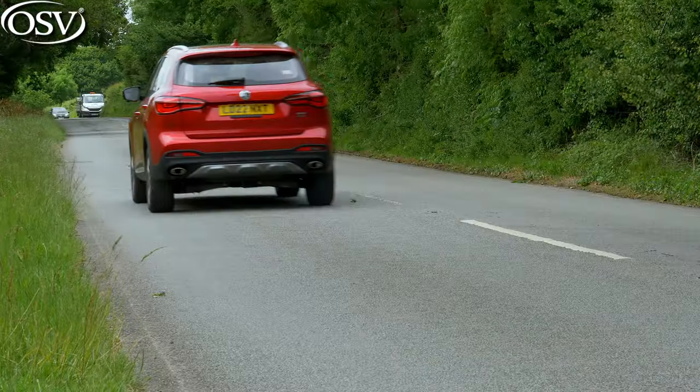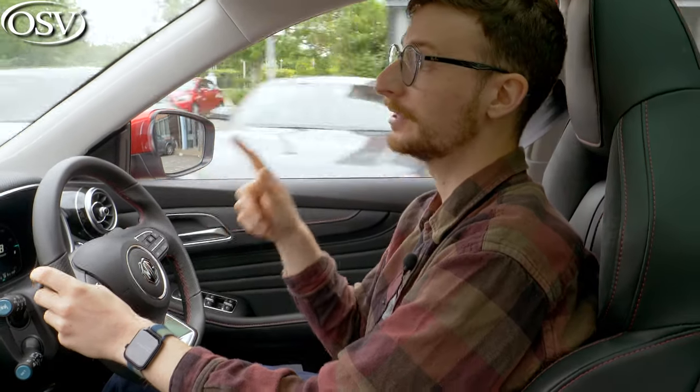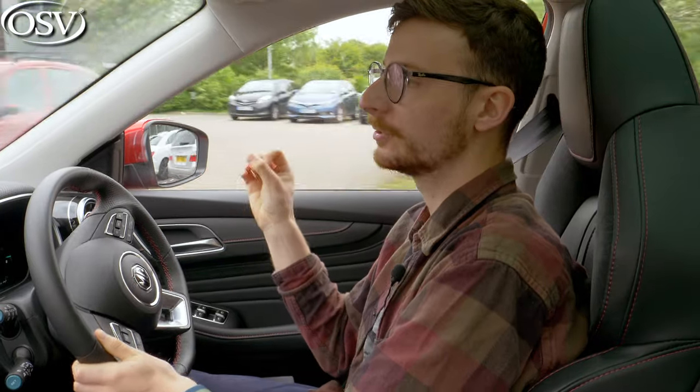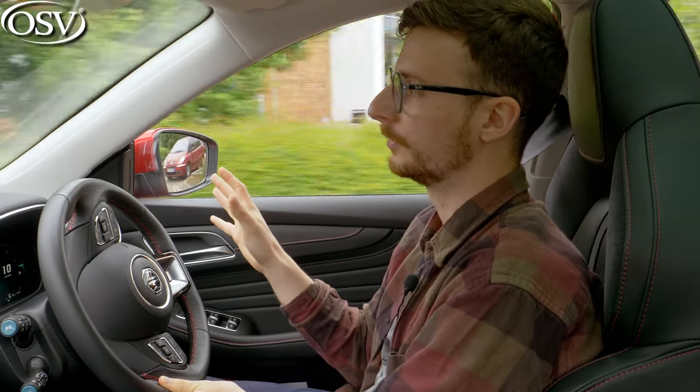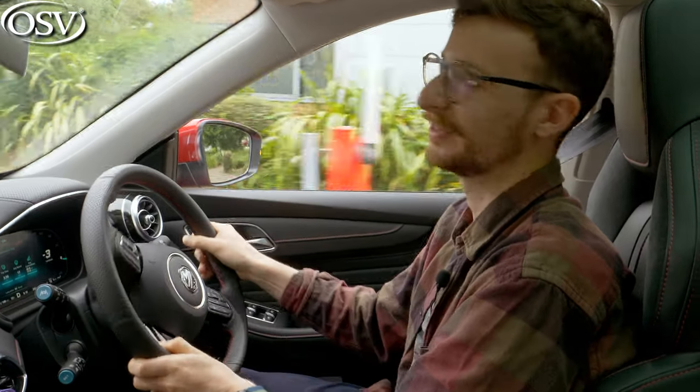Okay guys, MG has kept the HS lineup here nice and simple. There's just two drivetrain options and two trim levels. We'll dive into those in a bit more detail later on in the review. There's no diesel or four-wheel drive option, but this car didn't really need it.